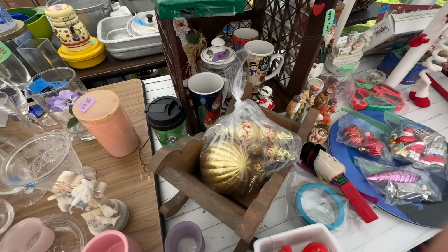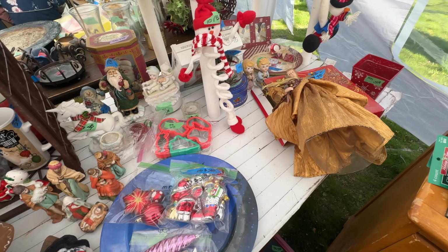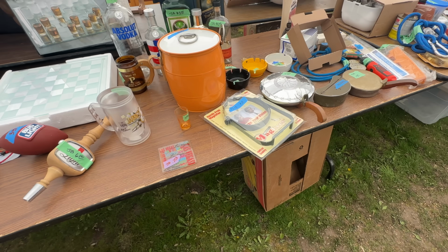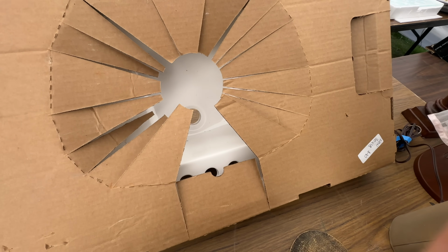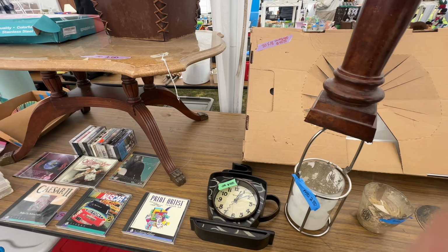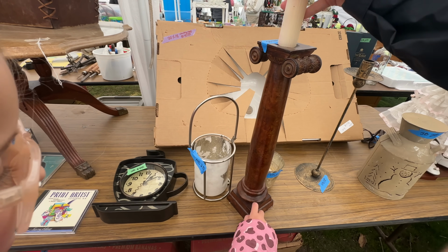So Christmas. That's so pretty. Oh, it is. I have these little guys, actually. Ooh. Guess it's not. What's that? It's metal. It's cute. Yeah, that's cute.